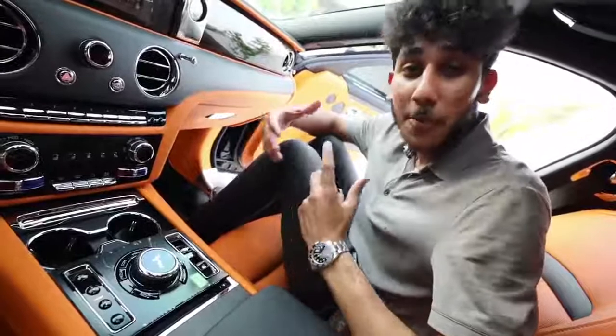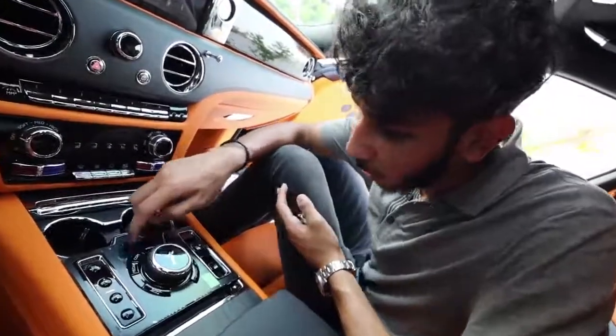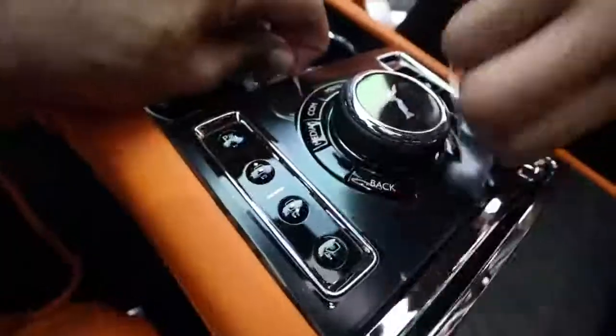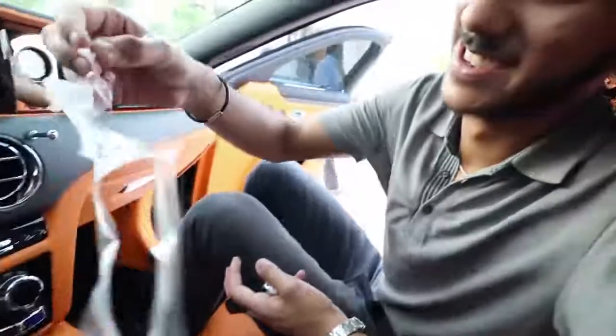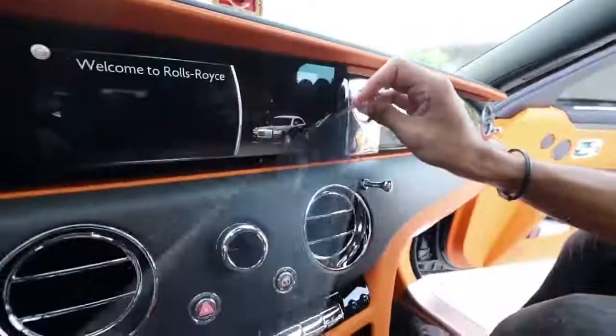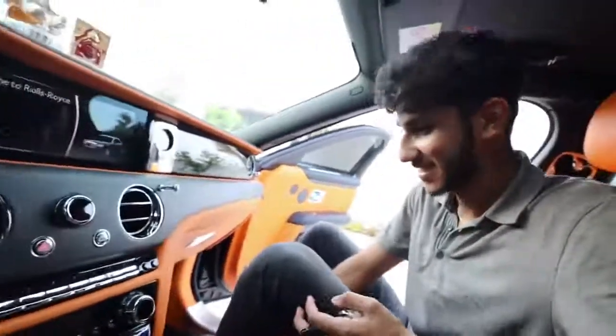So because this is a brand new Rolls Royce Ghost and they just got it, it actually has all the stickers still on the car, so we get the pleasure of removing this. Wow. Guys, when you have a new Rolls Royce, you have to peel off the plastic. Wow. Very nice. Brand new Rolls Royce.